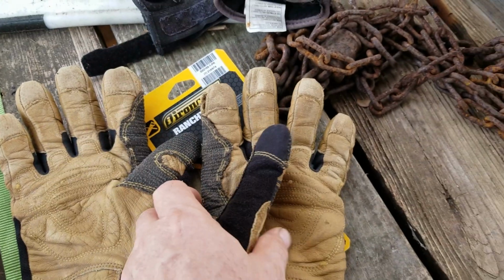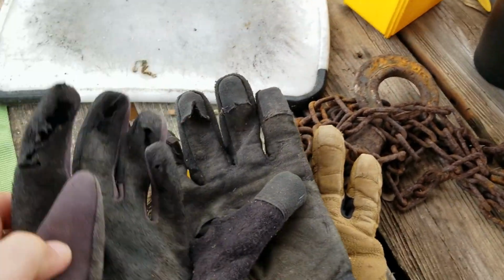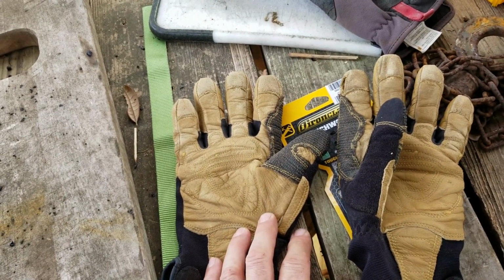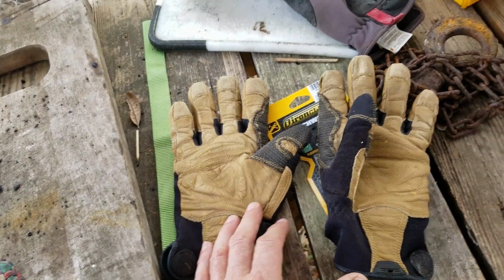Now, they're still usable gloves, but as you can see from my old entries, I'm rough on the fingers, and I was hoping to find something that could stand up to what I do. And so I'm really disappointed in that, but I'm going to keep on wearing these guys.